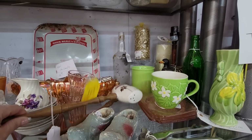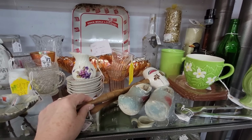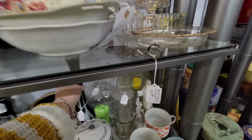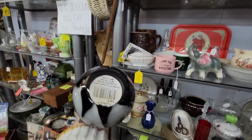My gosh, look at these salt and pepper shakers. You want some salt? You could reach over the table and salt everybody's stuff. Ooh, look at this. We're always looking for the weird, odd, and wonderful. This is different. It's $8.